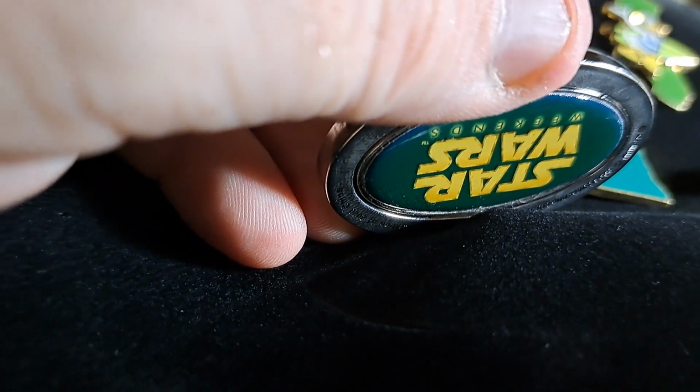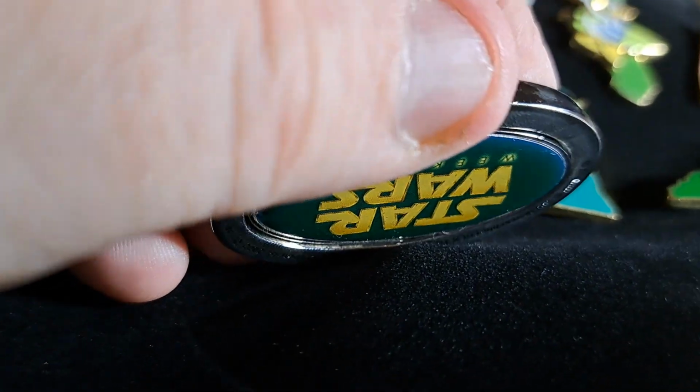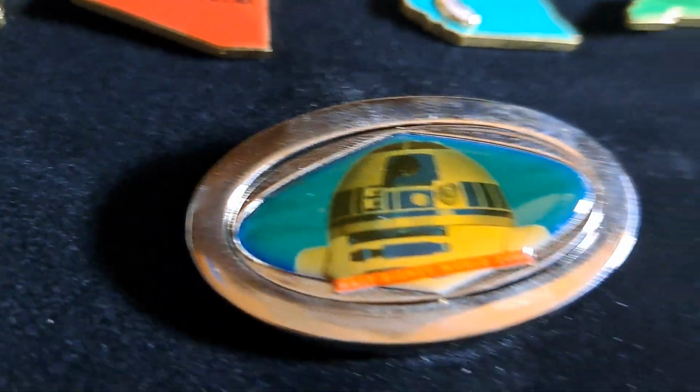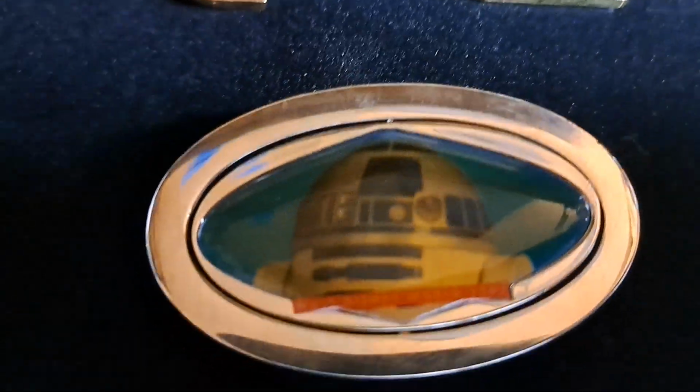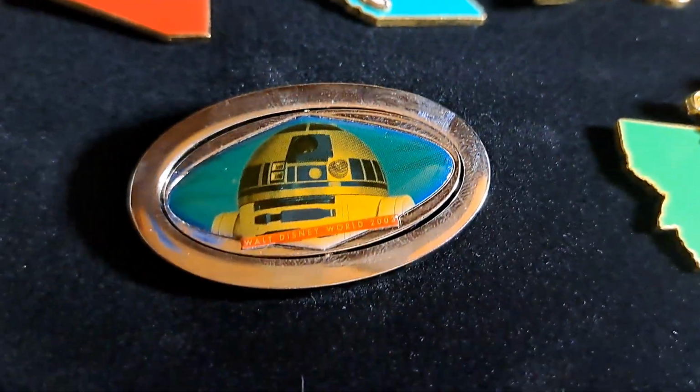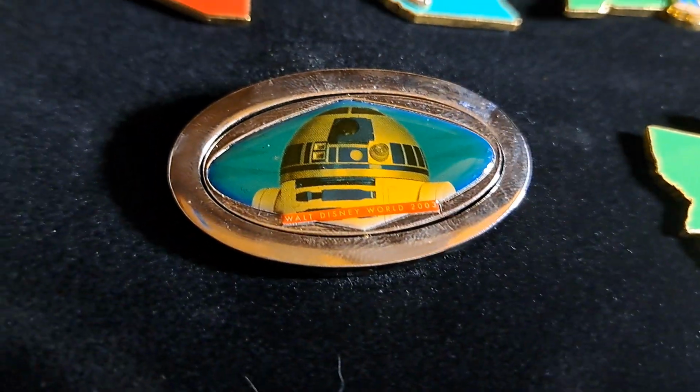It's got the Star Wars Weekends logo on the other side because they used to have a Star Wars Weekends event at the Disney Studios here in Florida where the stars and different creators would come and things. It was a lot of fun. And then Disney bought Star Wars and they never did it again.